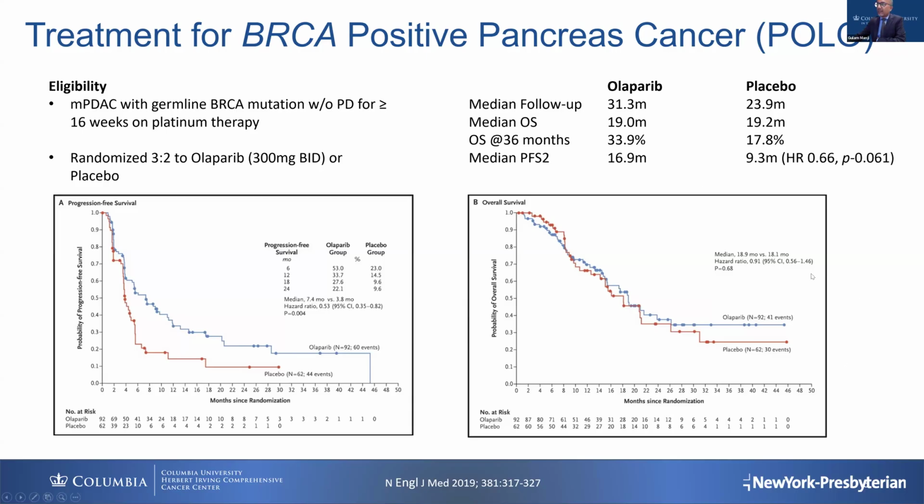And as you can see on the bottom left, the progression-free survival favored the olaparib arm compared to the placebo. After this data, the FDA approved olaparib in patients with metastatic disease. Ongoing studies also look at patients who have not germline, but tumor-specific mutations in these genes, where olaparib or other PARP inhibitors are also effective.